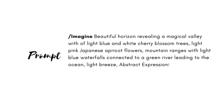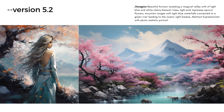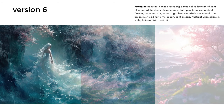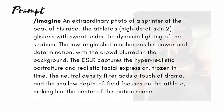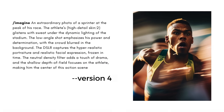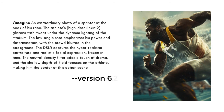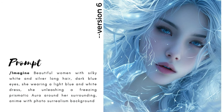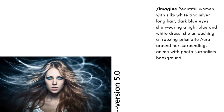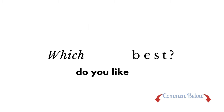Let's lighten the mood a little with this prompt. It calls for a portrait, and sometimes that's what you'll get. Or you'll get a beautiful landscape. But it's in prompts like these that really show the evolution of Midjourney. People and features were very rough to start, but then Midjourney got the hang of the human form. Tell us which version you like the best in the comments below.